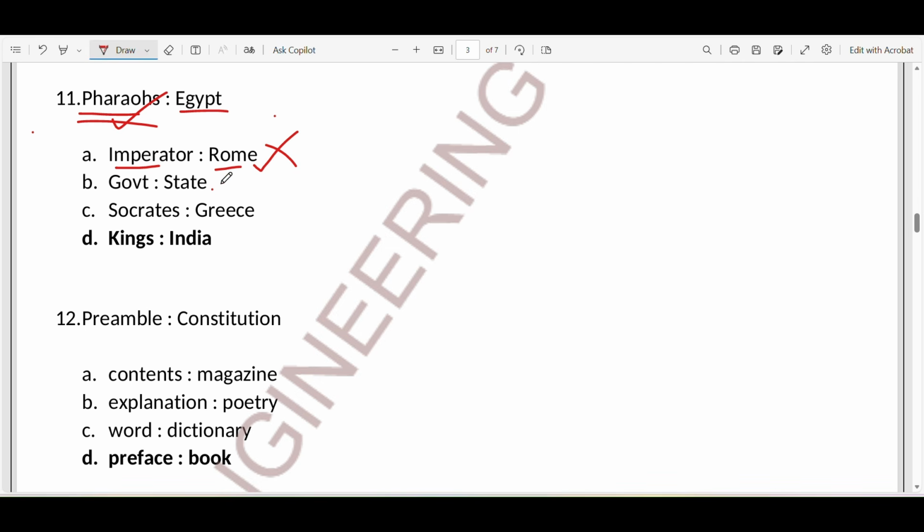And when you see here government and state, state is a part of government because in government we will be having countries, states, districts, all of them. So government is the highest party and state is a secondary party. And when you see here Socrates and Greece. Socrates is the name of a person who is a scientist from Greece. So this is also wrong because pharaohs is not a person's name.